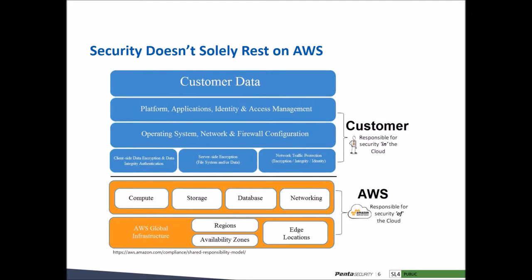Next, AWS emphasizes the difference between two major concepts. First, security of the cloud, and second, security in the cloud. While AWS manages security of their cloud infrastructure as a whole, security and what goes on inside of the actual cloud infrastructure that you utilize is solely your responsibility as a customer.